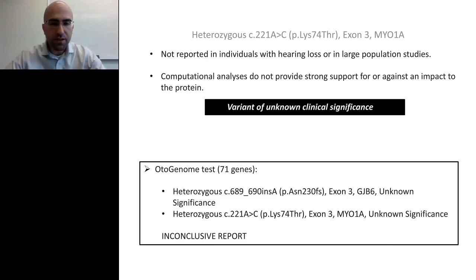So to summarize this case, we identified two variants. Both were classified as variants of unknown significance, and so the report went out as an inconclusive report. Now this, in my opinion, is the reason it went out as an inconclusive report: we identified two variants in two genes that we did not really know whether the gene disease association existed for with hearing loss. And it becomes not an issue of the way that we classify the variants, but an issue of whether to include these genes on hearing loss panels.